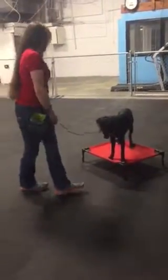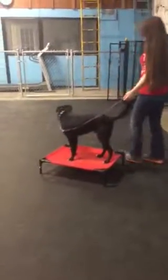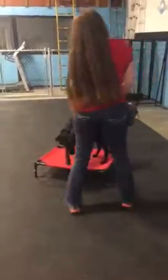So he's happy, and he knows he's ready to get off the bed. He's just got to... Good job. He's just got to look up at her to get that release.